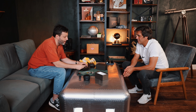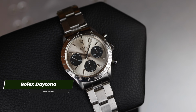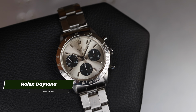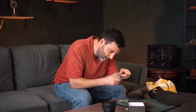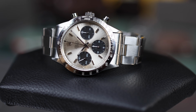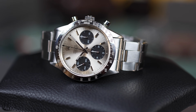We'll start with that. We have a 6239 Daytona with small Daytona print, which leads me to believe it's most likely an early 60s watch because that's when this was produced. Has a stretch rivet. Looks like a C&I bracelet, so American market bracelet that is dated 1964. Yeah, so early 60s. I would assume this is right around like a 1.1, 1.2 serial because this is the dial that's correct for that.